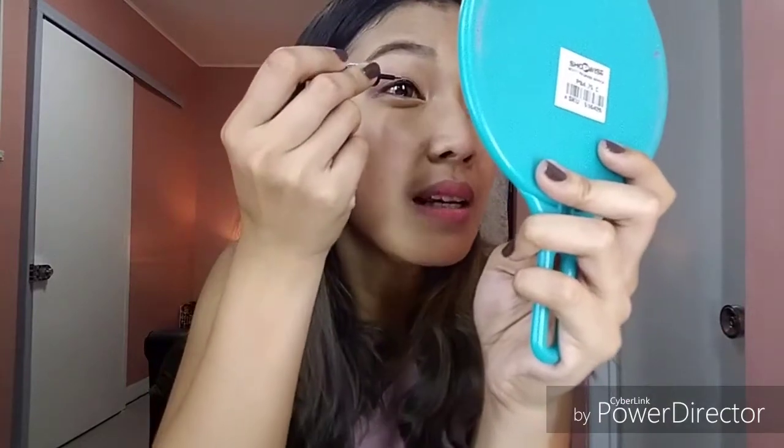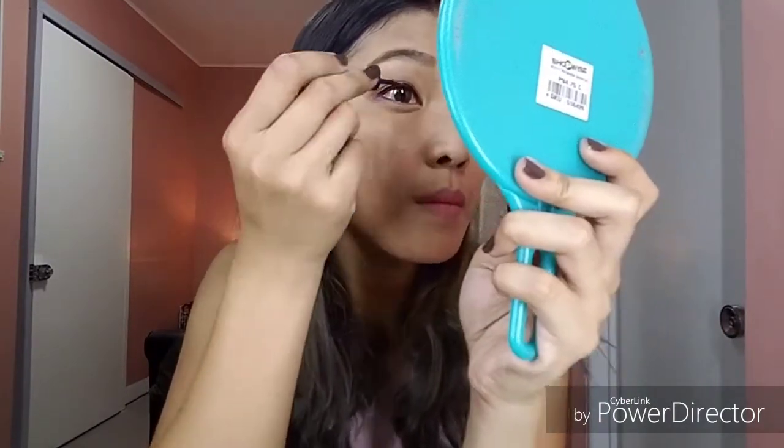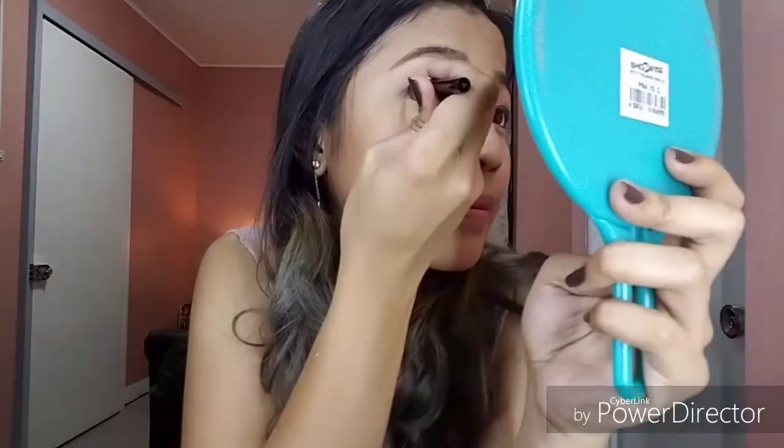Ay, fairness. Madali lang. Hindi ko alam na madali lang din pala yung brush type. Kasi takot ako. Hindi kasi ako magaling mag-eyeliner. OMG, nag-smudge na siya. Ayan, kasi wet pa siya. Oh. Wait. Huwag mo nang guluhin. Natanggal naman siya. Kailangan palang patuyuin.